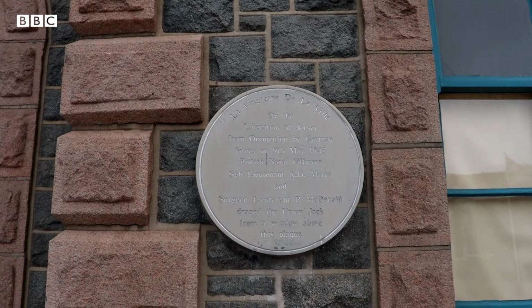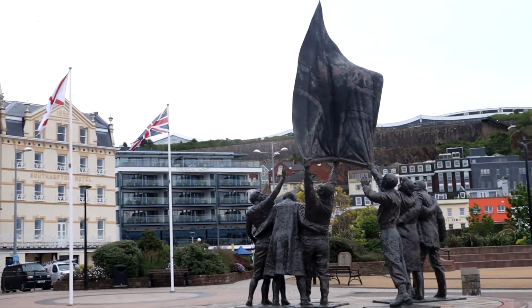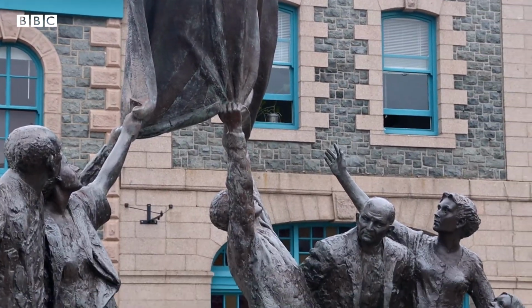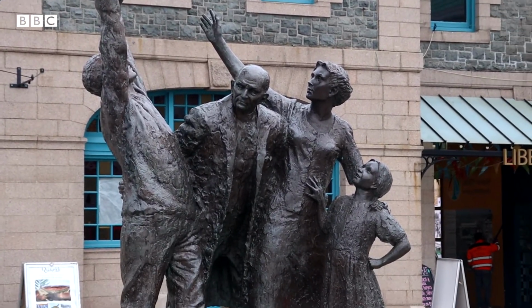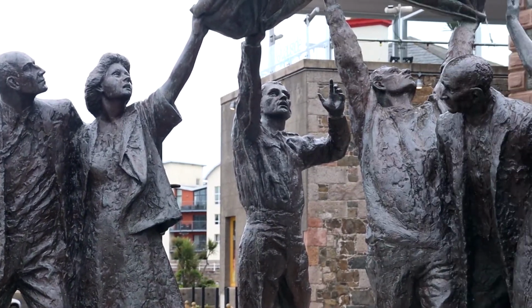After 5 years, Jersey was finally liberated on the 9th of May 1945. In celebration, people made their way to Weighbridge Square, where they listened to speeches and in unison sang the national anthem. This event is a date that is still celebrated each year, marking the end of German occupation.